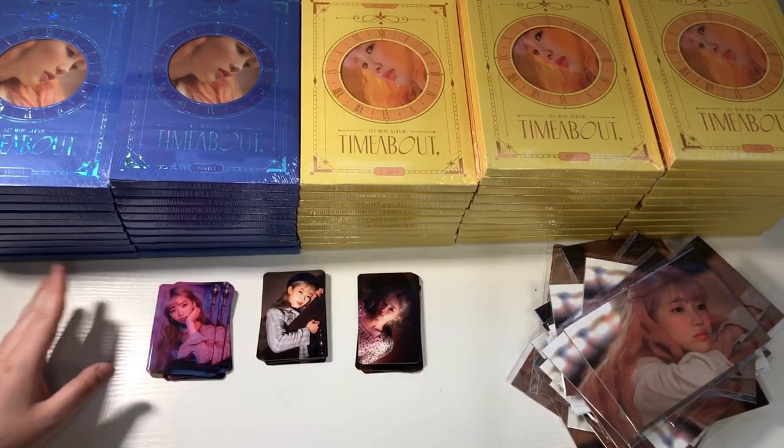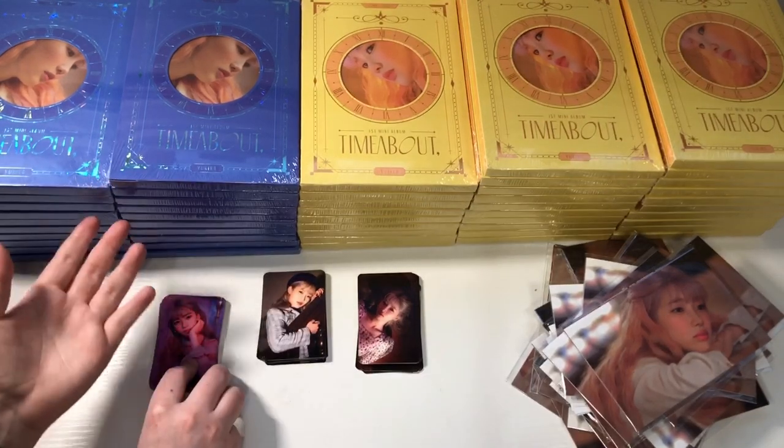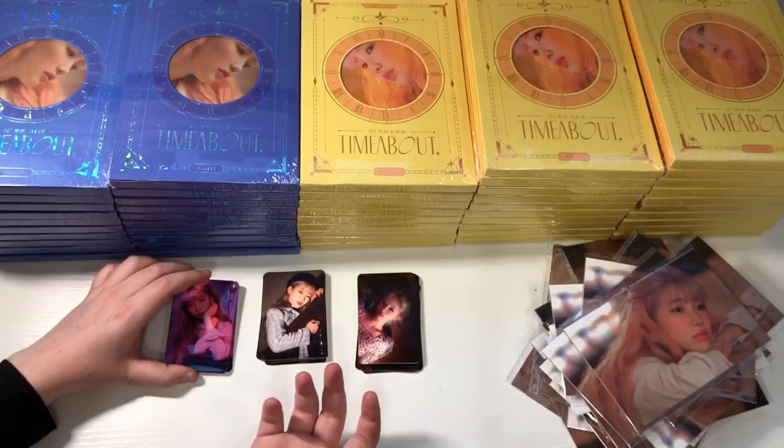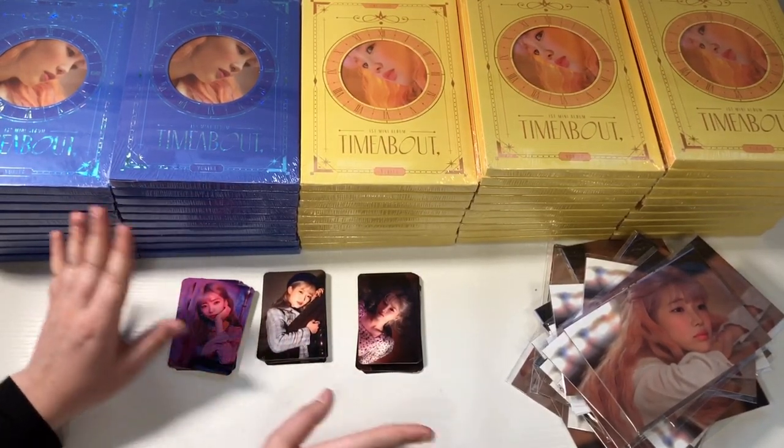So far my music taste hasn't messed up anything yet, which I'm very excited about. This is my first time purchasing from My Music Taste for a group order or a fansign. So luckily so far nothing has gone wrong.